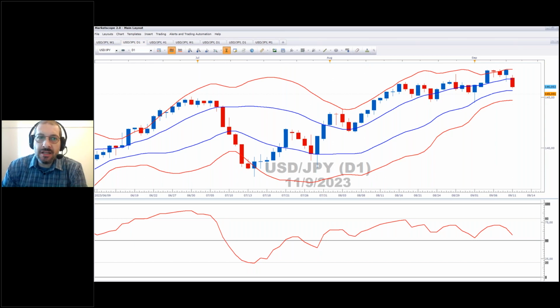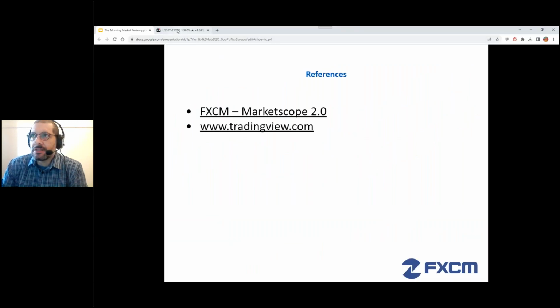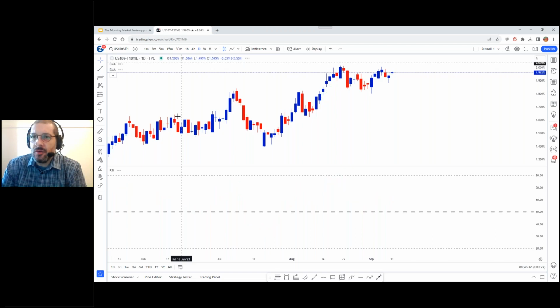There were comments over the weekend by the Bank of Japan governor, Ueda. Mr. Ueda told the Yomiuri newspaper that the Bank of Japan could have enough data by the end of the year to determine whether it is going to add negative interest rates. And what's effectively been happening here, let's just go through to MarketScope, in TradingView.